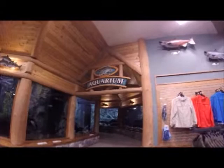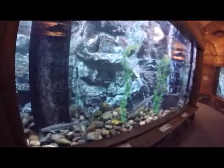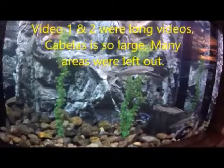This is Cabela's aquarium. They have a whole bunch of big tanks loaded with fish. All different kinds of fish. Some fish here. Did you see the blue fish? I didn't see a shark. You see a shark? No, I don't see it. Wow, look at these fish. They're pike. Oh, look, they're eating off the rock. Wow.